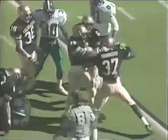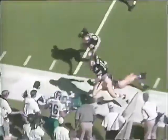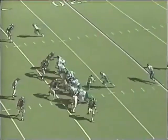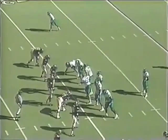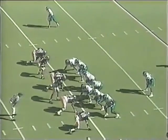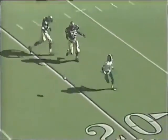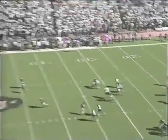Leslie sends it to the four. Henley hit at the 23. Yeah. Williams in the flat. That's LT Levine. Six, second and four. Not much room to run in the middle. Third and three for KU. Pat it down, and it falls harmlessly to the turf. First down on that, too. He was wide open. Darren Simmons.